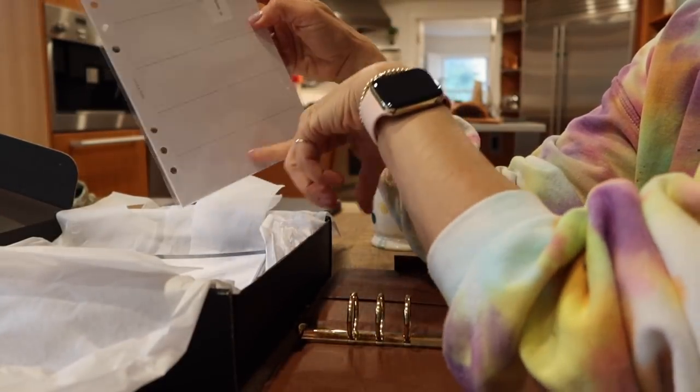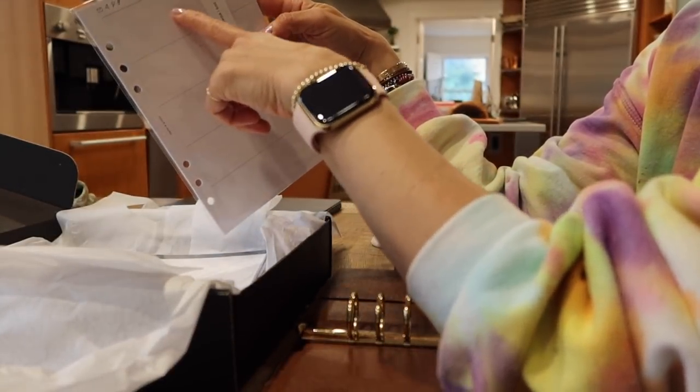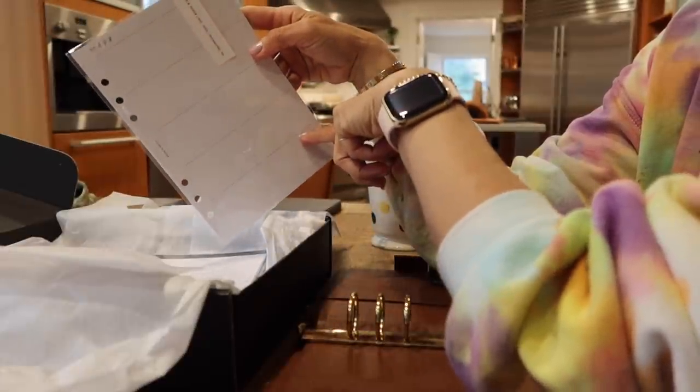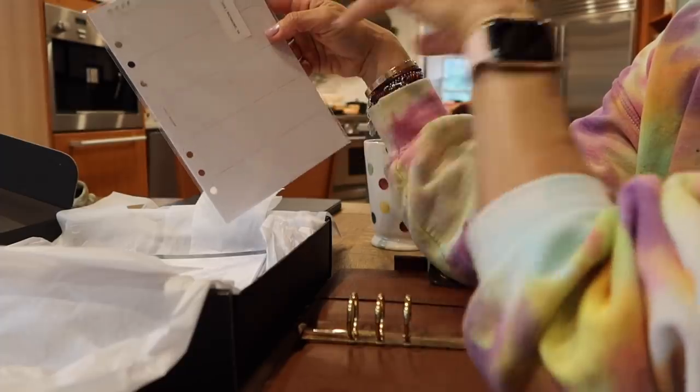Okay, this is an inbox, which is really good. So you have an inbox tab and then you could write everything that's going on that you need to take care of.